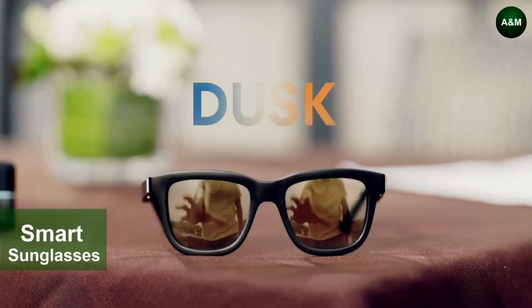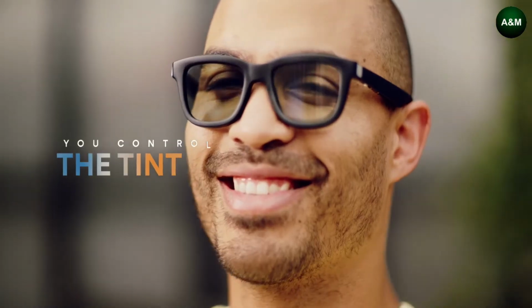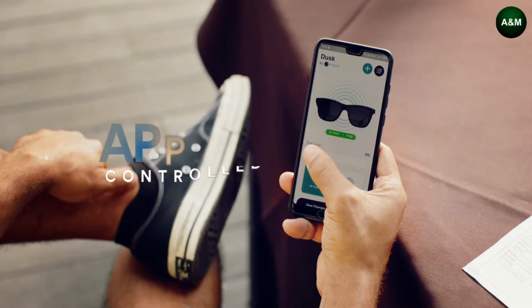Meet Dusk. The first pair of app-enabled, electrochromic, smart sunglasses. You can control the exact tint level of the lenses.